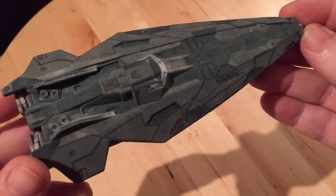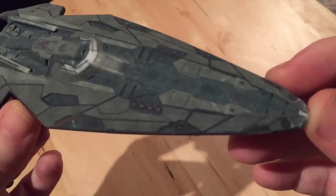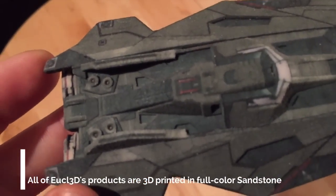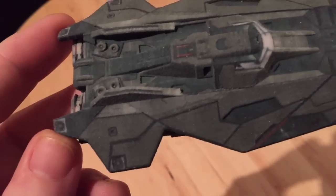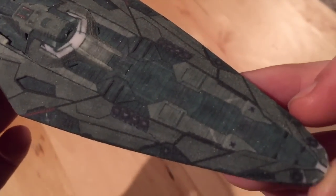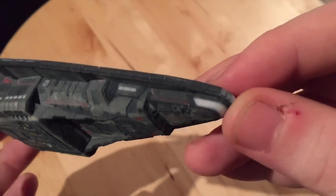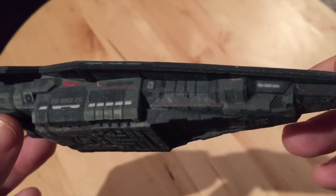Now, I wanted to get up close and personal with these ships just to give you a sense of it. This is full color sandstone, so you can see some of the printing layers on them, but the detail that comes in here, we have the maneuvering thrusters, the cockpit, the hatches, just some of the detailing on the paint as well. It's absolutely amazing what they can do with the assets that they've gotten from the game. And again, this can be your Cobra, your Viper, you name it. They'll be able to do it for you through the Elite Dangerous game.